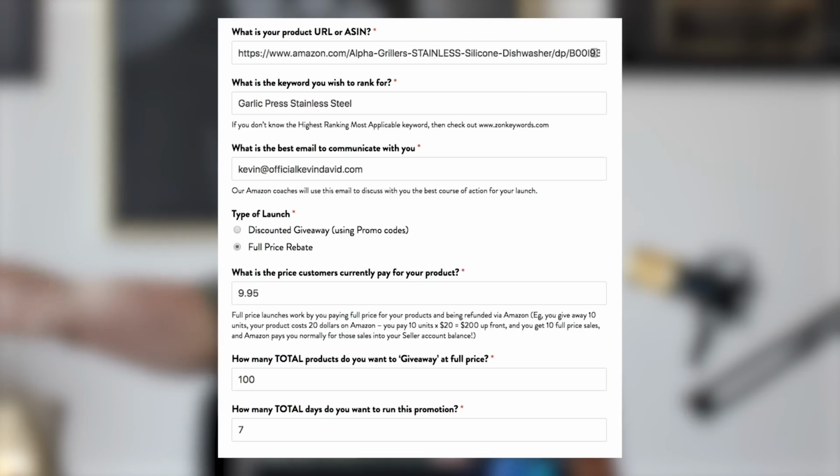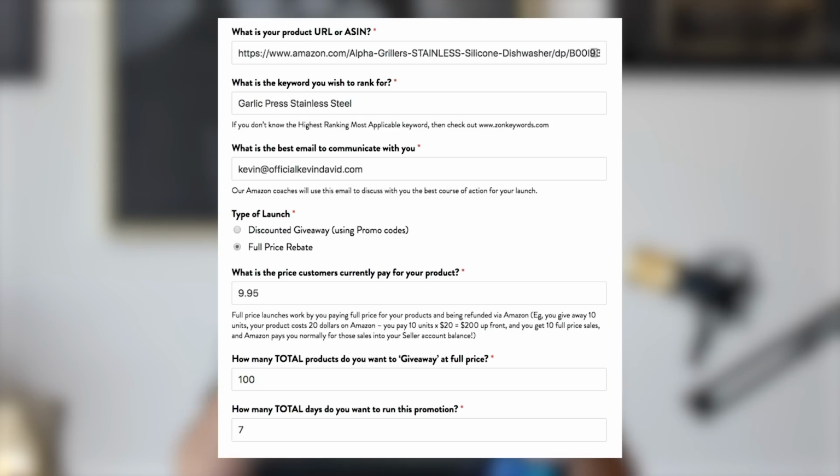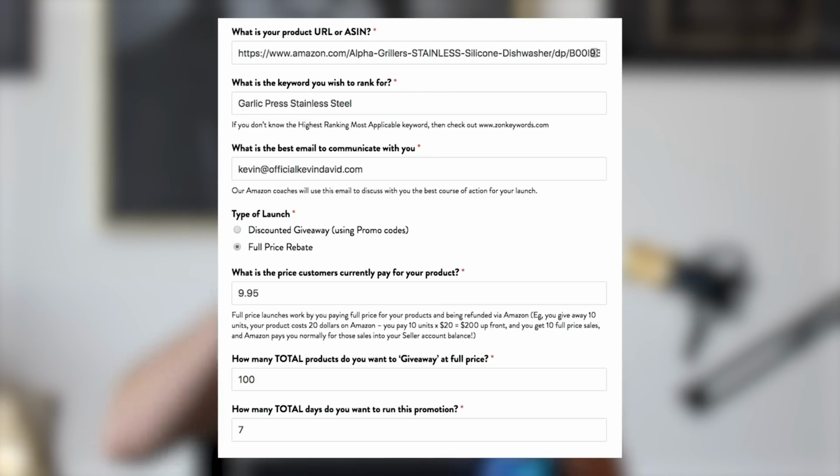And so that's where companies and extremely valuable services like PageOneify come in. What they do is they'll say, okay, you need to give away 77 units. We'll find you 77 people who are going to buy your product at full price. All you have to do is give us the money to be able to reimburse them, right? So if you sell a garlic press for $10 and you have to give away 77 units, that's 77 times 10, or $770 that you would prepay to PageOneify or a service like it, right? And then PageOneify would get you 77 full price sales. They would reimburse all 77 people the full value that they paid.